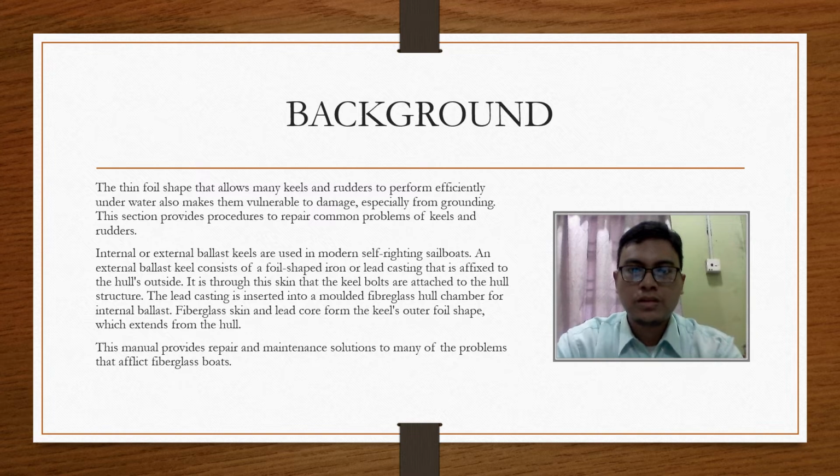Okay, we go to the background. The thin foil shape that allows many keels and rudders to perform efficiently underwater also makes them vulnerable to damage, especially from grounding. This section provides procedures to repair common problems of keels and rudders.